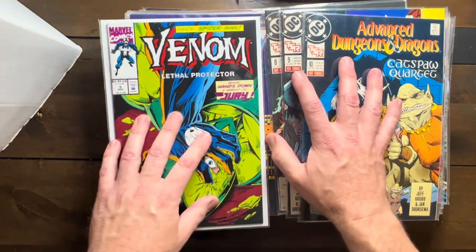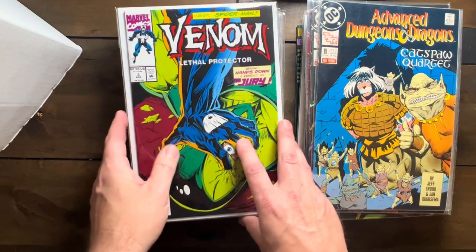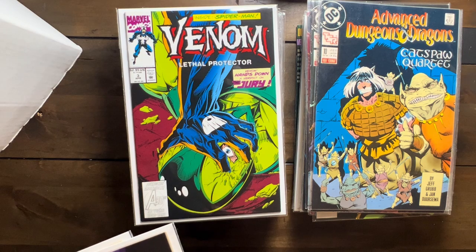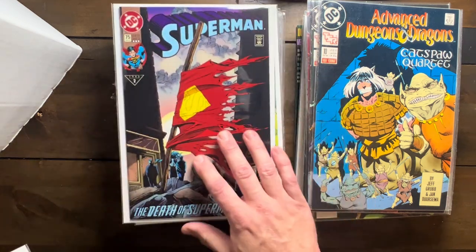All right, then we got a little Venom Lethal Protector 3. Always good to pick those up, especially for what, a quarter a piece. Some of these books, I think, probably end up being that.